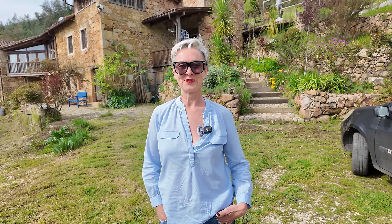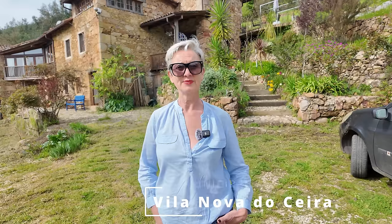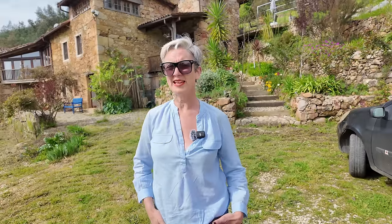It is. I'm really excited to show this property. It's just amazing. Whereabouts are we? We are in a small village called Paso, which is in the region of Vila Nova de Ceira, Gois. We are about 40 minutes from Coimbra. Vila Nova de Ceira is 10 minutes. Gois, 10 minutes. Lousa is about 20, 25 minutes from here.